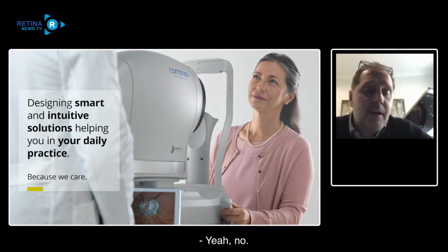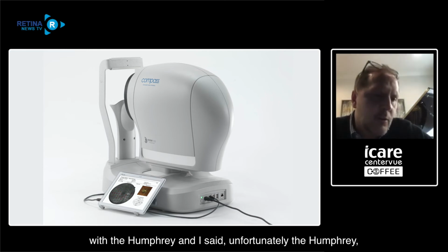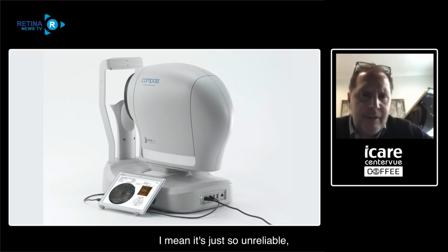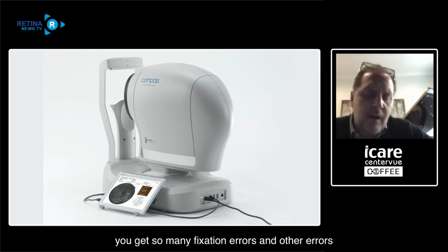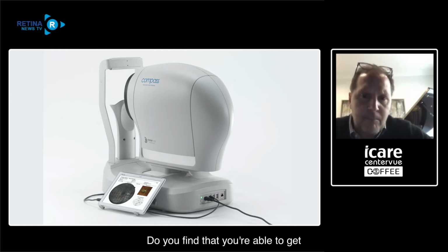Yeah. No, that Compass I think is very intriguing. And in the older patient population, with the Humphrey, and unfortunately I have a Humphrey, it's just so unreliable. You get so many fixation errors and other errors that so often you have to throw it away. Do you find that you're able to get more consistent, good visual fields?